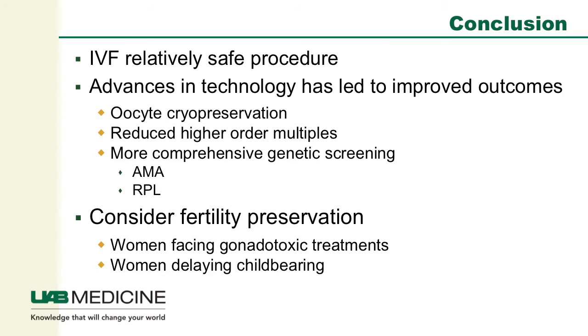In conclusion, IVF is a relatively safe procedure and can help many of your patients. Advances in technology have led to improved outcomes in oocyte cryopreservation, reduced higher order multiples, and then along with the more comprehensive genetic screening, we're now able to better help those with advanced maternal age and recurrent pregnancy loss. You should consider fertility preservation in your patients facing gonadotoxic treatments, or even in your women whose personal or professional lives have led them to delay childbearing.